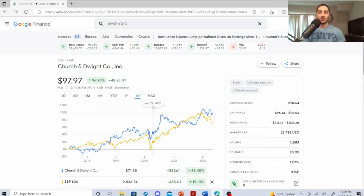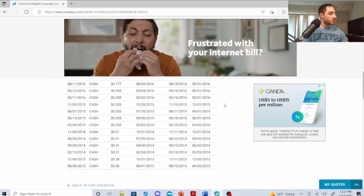So don't forget, there are a lot of things that Church & Dwight brings to the table. They include OxyClean. They make detergent. So a lot of those products in the grocery stores, you will see the Church & Dwight logo there. So let's go over their dividend history. Their revenue has been fantastic. And on top of that, they have a pretty good stock split history.